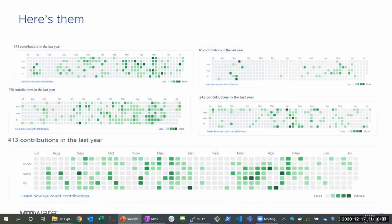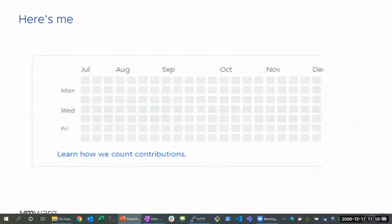This is a screenshot of GitHub. So GitHub tracks how many contributions, so how much code that you have pushed into open source over the prior year. So you look at all these folks who are on the project, 88, 242. Every light green square, you pushed at least one commit. You committed code at least once. The darker the green, the more code you did that day. 88, 242, 413 contributions in the last year, right? And then there's me, big blank, not a thing.